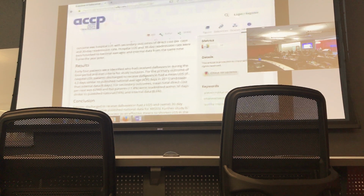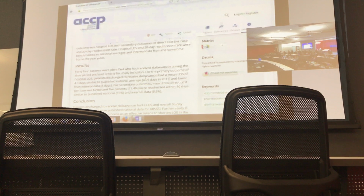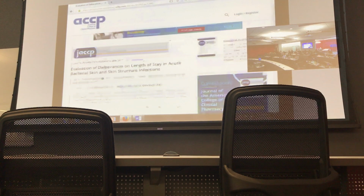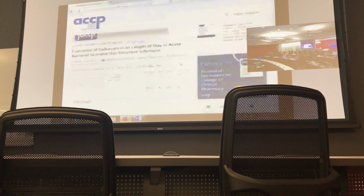Why didn't we just do this in the ER? We get asked that question a lot. Why do you think this is a hard thing to pull off in the emergency room, to just totally prevent the admission? Any thoughts? Other campuses? Athens, Albany, Augusta? What would make this hard to really do in the ER? Availability and cost. Exactly.